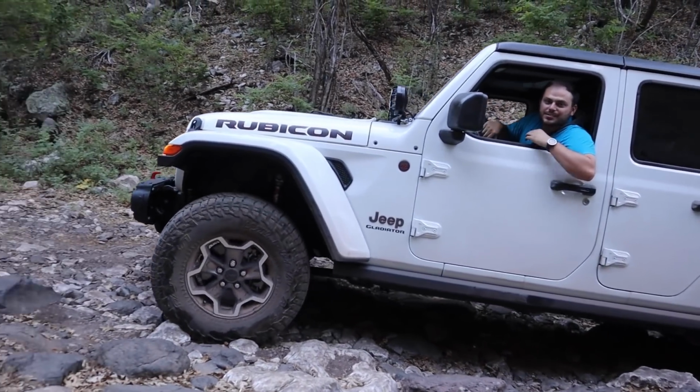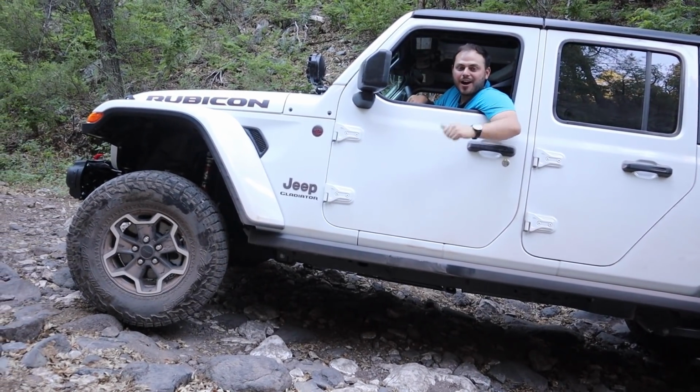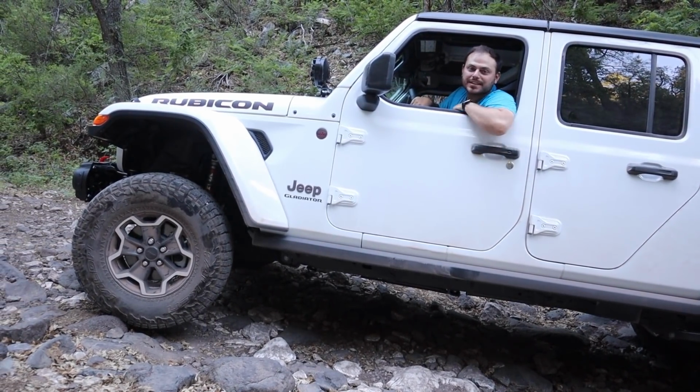Alright guys, so we have hit a couple of boulder fields out here and we're having an awesome time. This Gladiator is absolutely killing it so far.